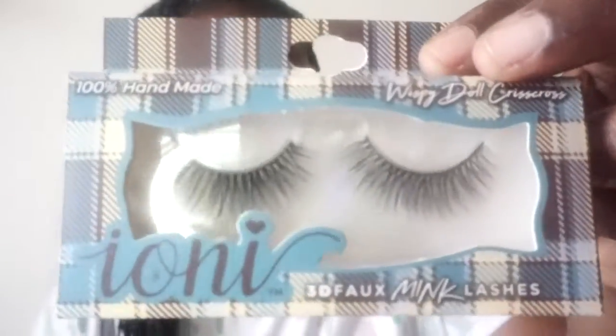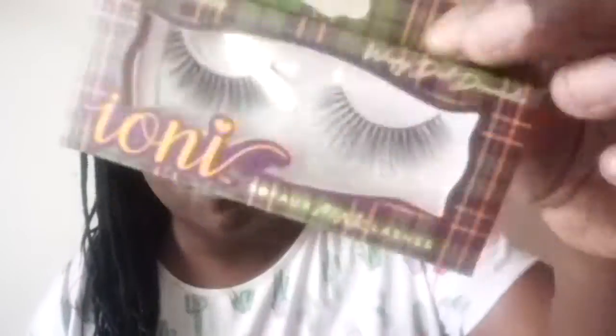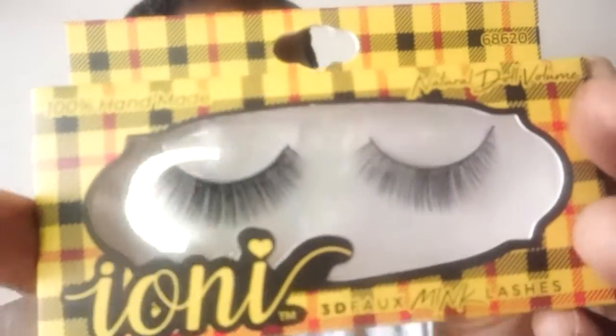Your girl, listen, stop sleeping on the dollar store. I went to the dollar store. We talking about Dollar Tree, we ain't talking about Dollar General. Y'all, why do they have mink lashes? Faux mink lashes. And they're actually full and pretty, and I think these are my favorites. But yeah, the dollar store is really stepping it up. So I'll be using these, and I'll let you guys know what I think about them. But yeah, let's go ahead and get it started.